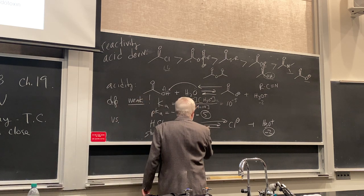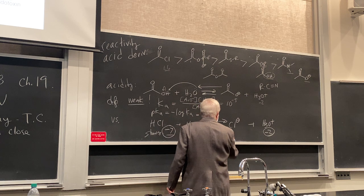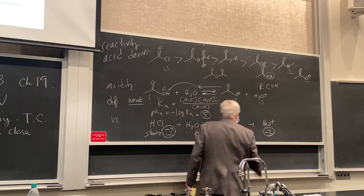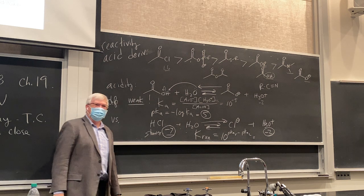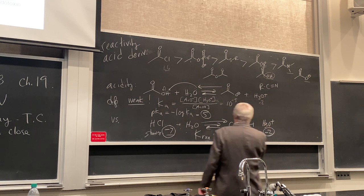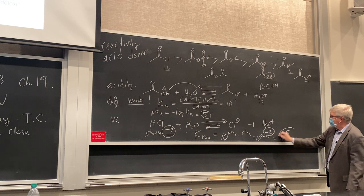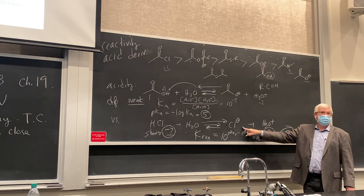Let's define another thing here, the K of the reaction, which is equal to 10 to the pKa on the right minus the pKa on the left. So this is how organic chemists think about equilibrium with acids. Let's see, 10 to the pKa on the right minus 2 minus 7. What does that come out to be? 10 to the 5th. That's a huge number, right? Which means what? This equilibrium is favored, okay?